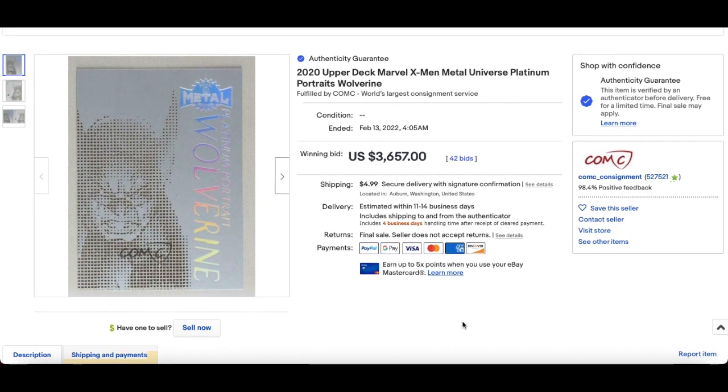Further context, X-Men Metal on Upper Deck E-Pack is now completely sold out, which is very interesting. Someone dropped a pretty penny on the remaining stock, and in my opinion, really good for Marvel cards. But yeah, solid sale in at number 10 for Wolvie.